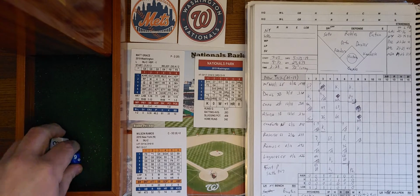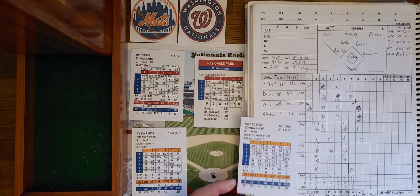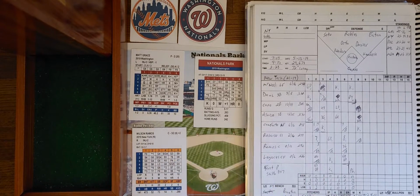Pickoff chance, nothing happening. Or did Rosario have a chance? Let's see. Actually, Rosario had a chance to steal. He's a 4, minus the 1 is a 1. We rolled a 1, so Rosario is going to get a chance to steal. 13 plus 1 is a 14. Gomes is a minus 1, makes it a 13. 1-13, he'll steal it. And he's caught stealing.